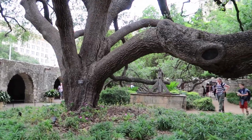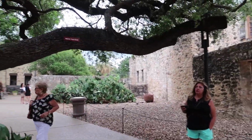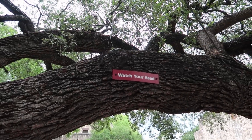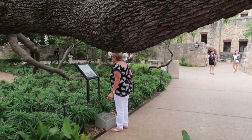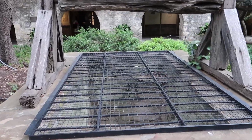Crazy. I was walking, I didn't even realize until Norma pointed out this tree comes right over the top of your head. Yeah, it says, watch your head. I guess so. Look at this. Here I go. Here we go. Hey, that's how high I am. But I guess it's a wishing well, because if you look down below, there's money. Focus, focus, focus. There it is.